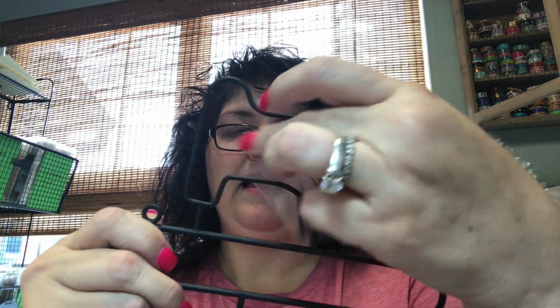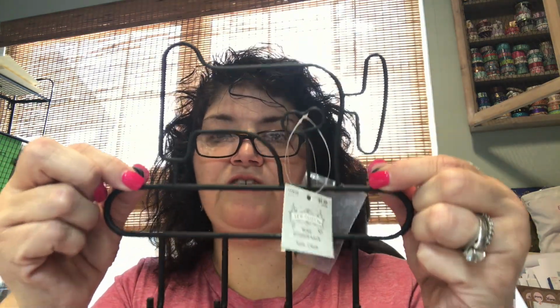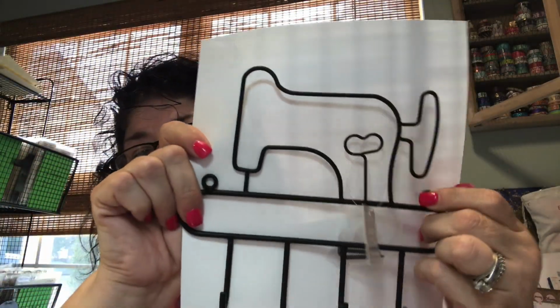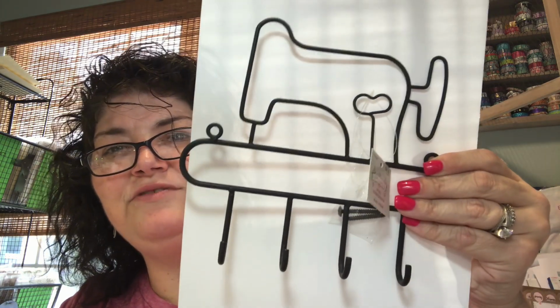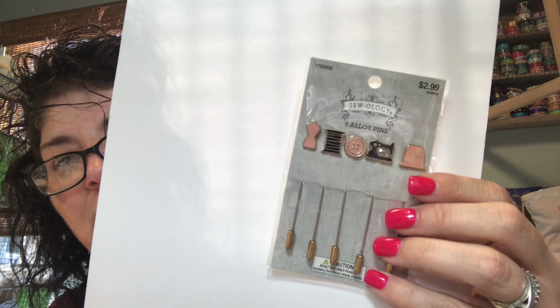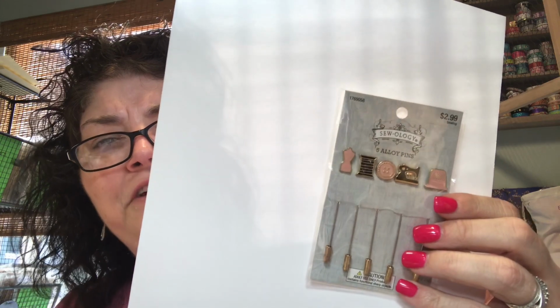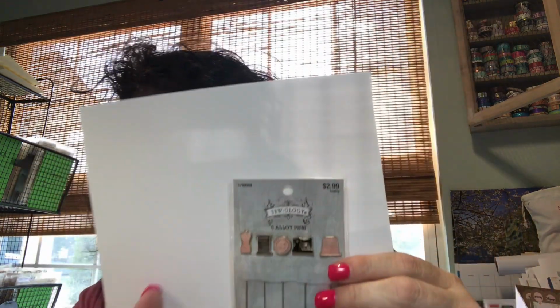And then the Sewology stuff was half off. So this was $4.99 originally, and so it was $2.50. And it's a sewing machine, and it has little hooks here for you to put your scissors. And it even comes with the screws to put it in the wall and the little holes for the screws. So you put this in the wall like this, and then you can hang your scissors on here. Isn't that cute? I thought that was really cute, and for the price I had to get it. And same with these. I don't really know what I'm going to do with them yet, but I thought they were cute, and I think I'm going to use it on an MD card. I'll do something vintagey or patterny or something and stick these through.